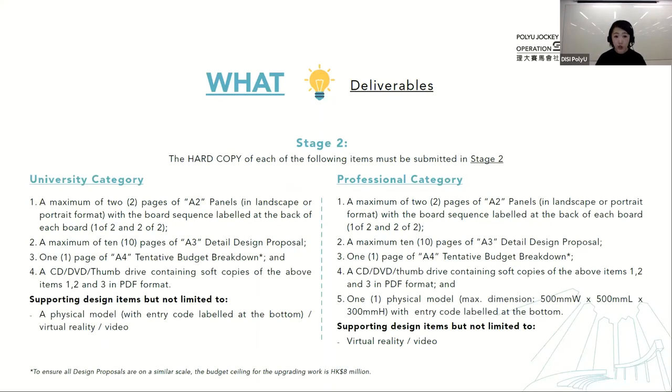But in stage 2, you will need to submit hard copies and deliver them to the secretariat office. This includes A2 panels for the university category, a maximum of 10 pages of A3 detailed design proposal, 1 page of the tentative budget breakdown, and of course, a CD having all the soft copies of the above items in PDF format. If you would like to submit a physical model or virtual reality or even video, it is not limited, so feel free to submit whatever you think can help explain your ideas and design proposal.